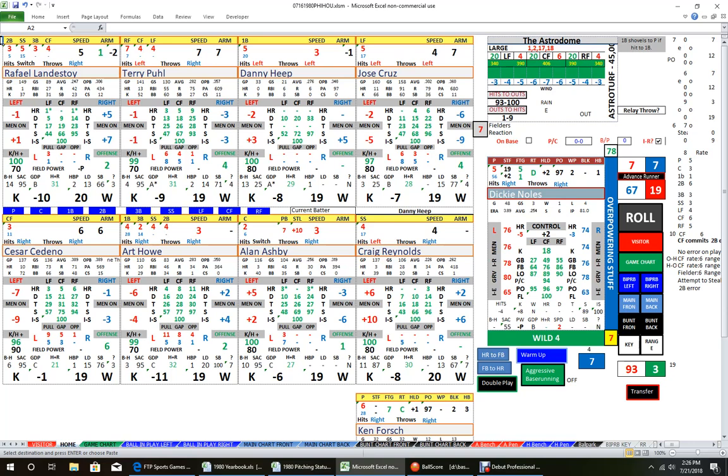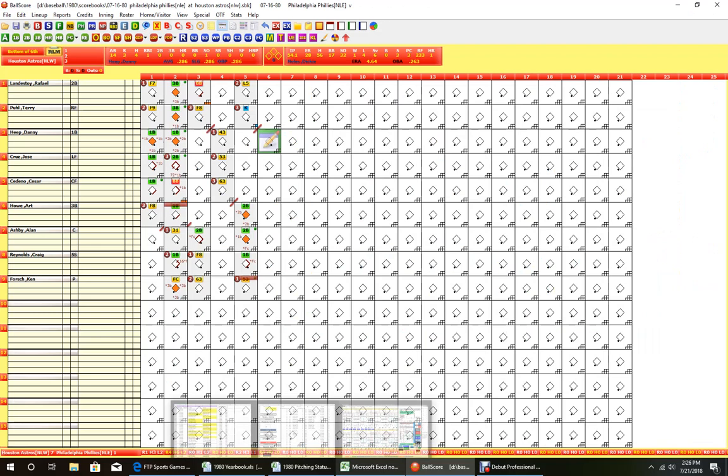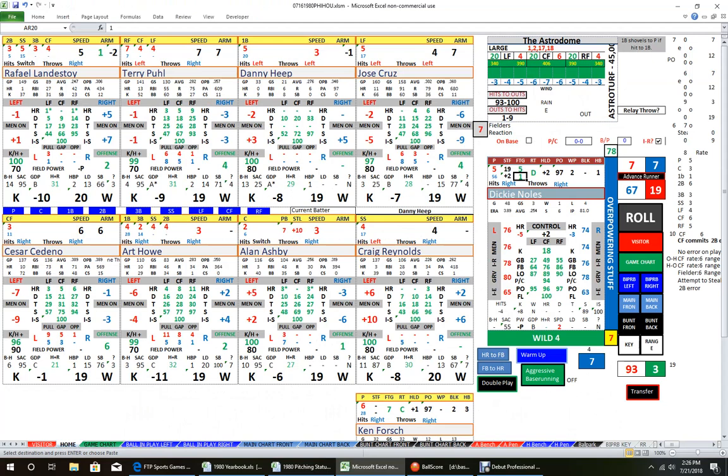All right, that brings up Danny Heep against Dickie Noles. Now, Noles came in and pitched one inning, and he's rated for one inning. And he's a D. So he would have to roll one to six to stay in the game at his current rank ratings. And he does so, and I think we'll just try to keep him in there.